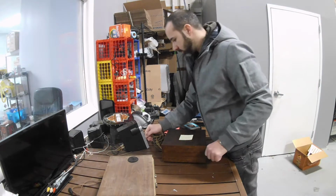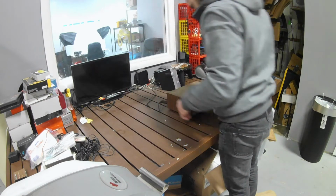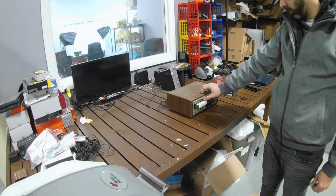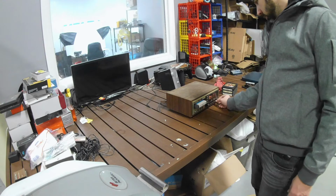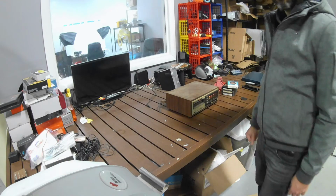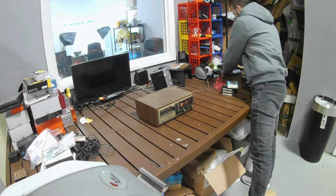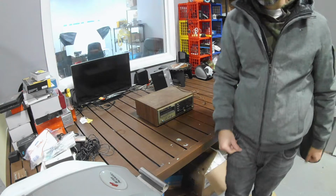So this one works. Okay, they both work. Just my power cord was out. That's why I couldn't hear the first time. Good. So let's clean them up.